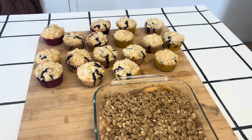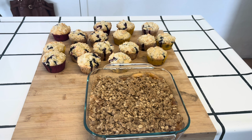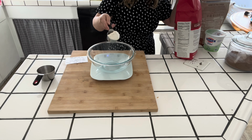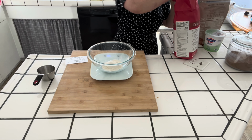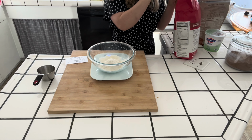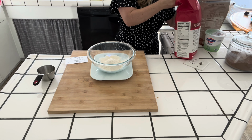And as you can see, that is not 2 dozen muffins worth. My kids just gobbled them up. And this third and final recipe is air fryer donut holes. I saw this recipe and it caught my eye. I can't even remember where I saw it.